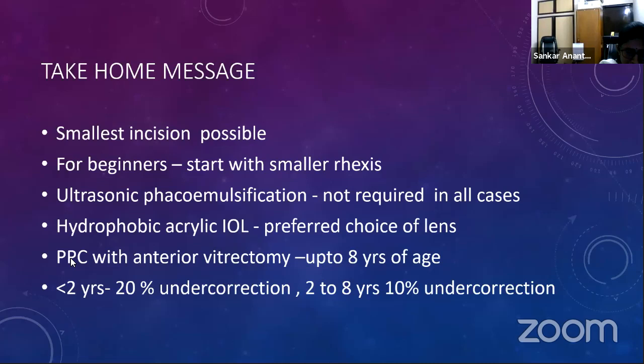years of age. Coming to IOL calculation, less than 2 years, according to Dahan's formula, a 20% undercorrection of the estimated IOL power is done. 2 to 8 years, 10% undercorrection of the estimated IOL power.